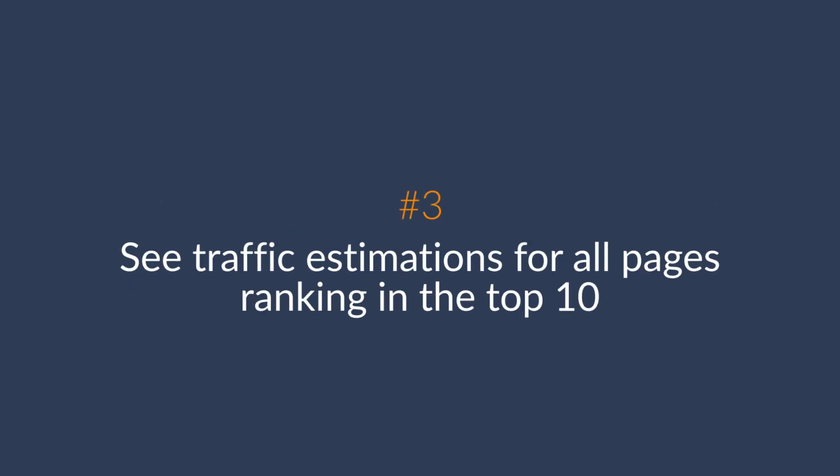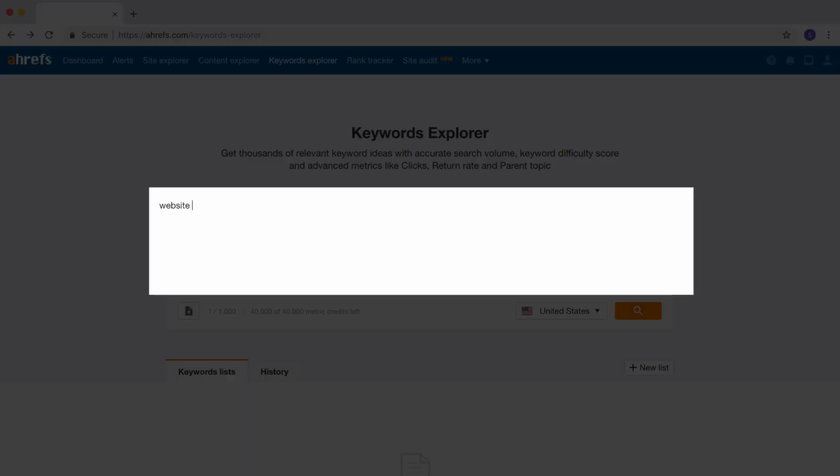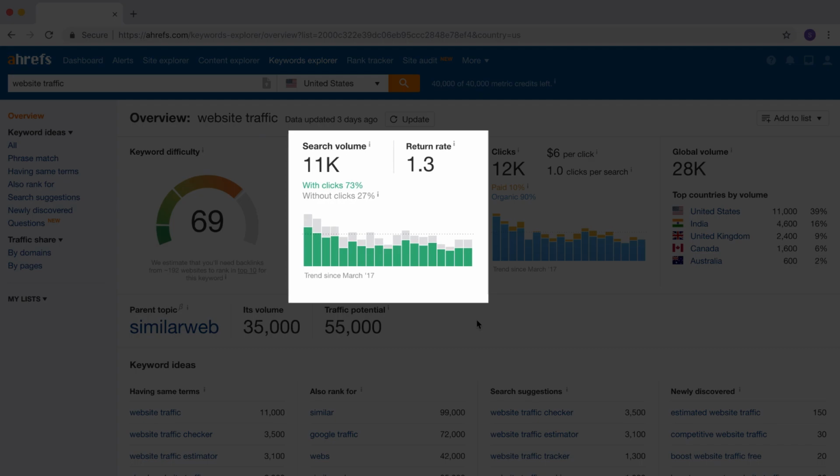Alright, on to number 3, which is to see traffic estimations for all pages ranking in the top 10. And this is one of my favorite features in Ahrefs, and I'm surprised that it's still unique to us. Just enter any search query into Keywords Explorer, so I'll type in website traffic, and you'll see that the average monthly search volume is 11,000.